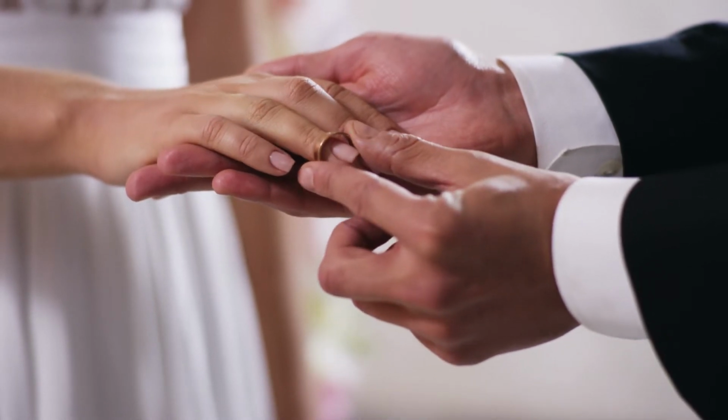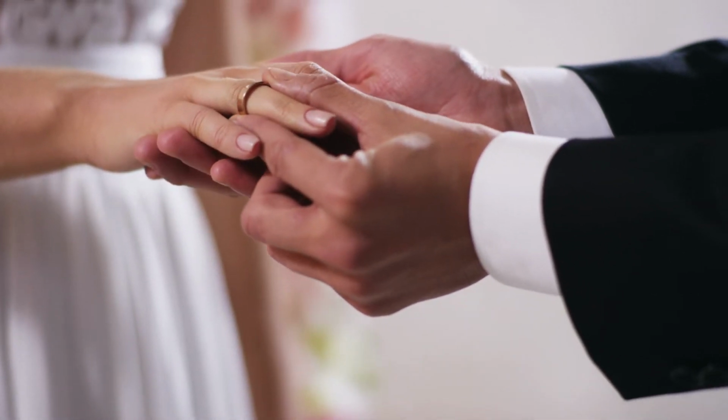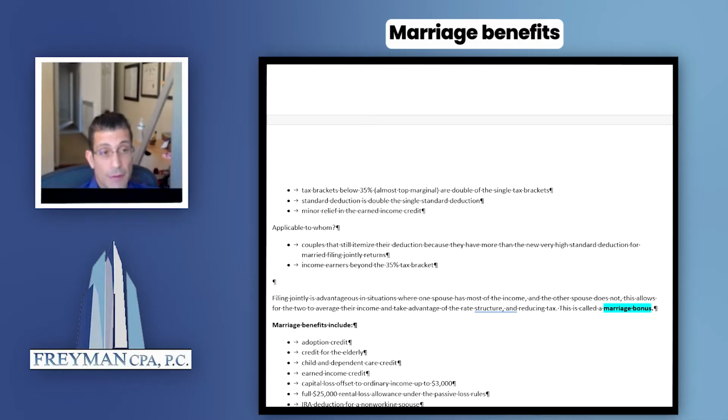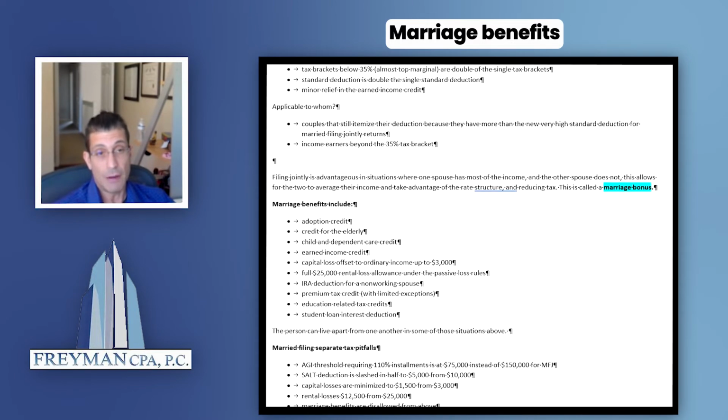Why is that, with all this? Well, married filing separately is really disfavored. Married filing jointly is disfavored. Is there any benefit to it? Well, yeah, there are some benefits. They spell out things like your adoption credit, credit for the elderly, child and dependent care credit, earned income credit, capital loss offset. You have all these things that some of you probably will never have heard of if you're not in the rental real estate world.